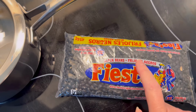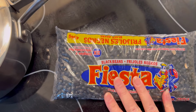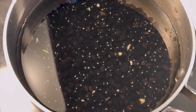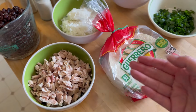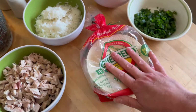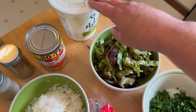Ta-da! I'm going to rinse, sort, and cook up 1 cup of these black beans. Cook those until they're soft. For 3 dinners, I'm going to make up some black bean and rice, chicken tostados. Is that how you say tostados? Tostados. I'm going to top it with some lettuce that I just kind of chopped up and some sour cream.